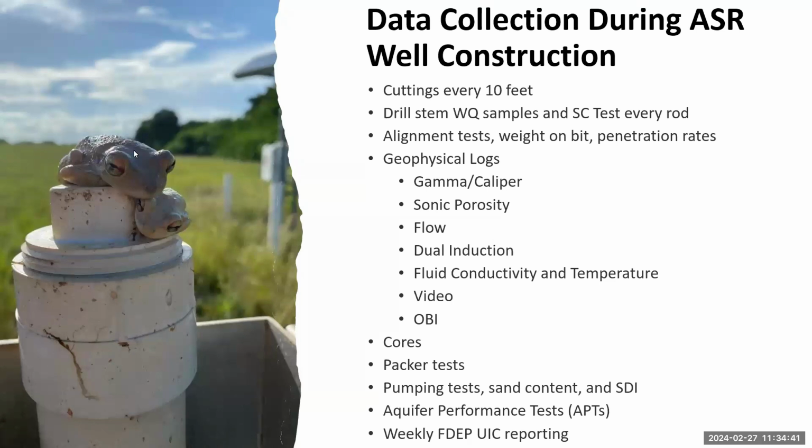And then we got the 2 tree frogs that were hanging out on top of the monitoring ones.